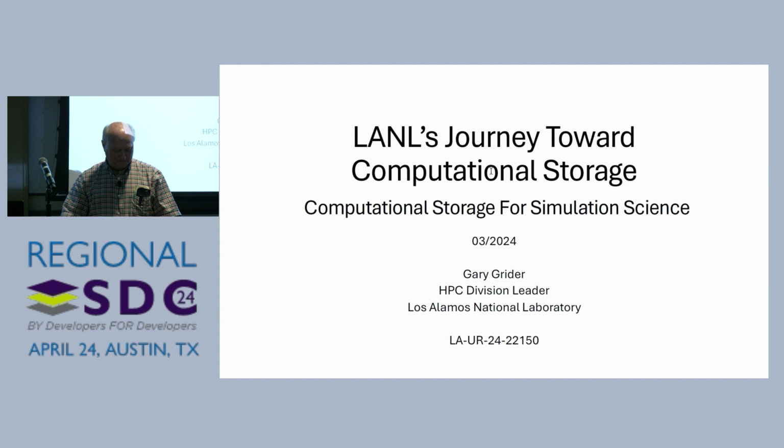But I'll be talking today about computational storage and a journey we've been going through for the last several years. Some people may think computational storage is dead. I hope that's not really the case. I think it got a little bit of a bad rap and a bad start. We still think we've got some killer apps for it, and hopefully other organizations do too, so I'll just dive right in.